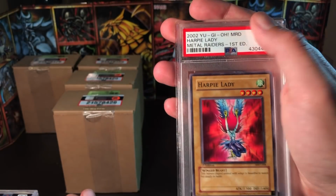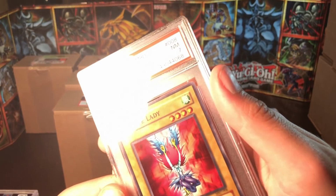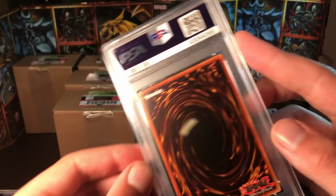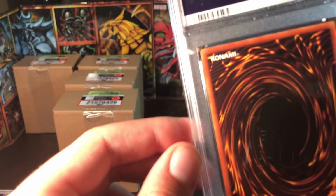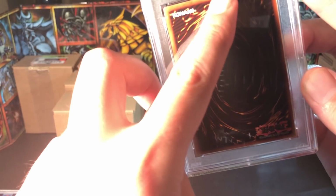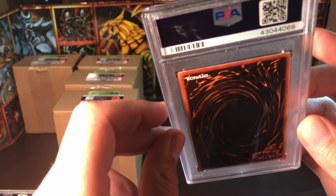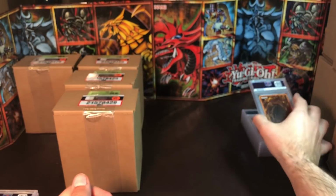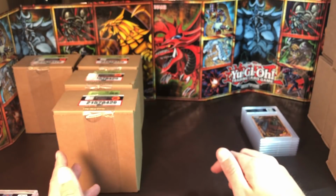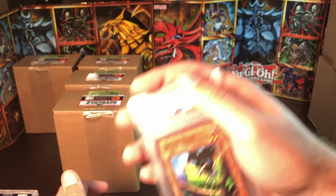And we have another Harpy Lady. Near Mint 7. Where do you get that? Once again, where do you see a 7 on this card? No whitening. I mean, maybe across the very top edge, but that kind of edge to me warrants no less than an 8, or it shouldn't knock it down 3 points.